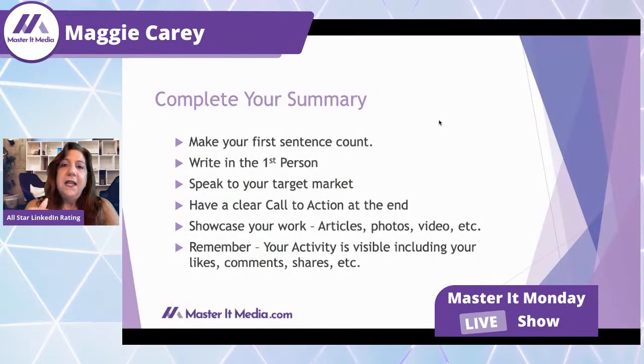So the next step after your headline is going to be your summary. The summary is your about us. It's who you are. This is free form, but make sure you are making your first sentence count. Those first few sentences are going to be what's shown until they hit more. Again, if you're reading an article somewhere, you read the first couple of sentences. If it doesn't intrigue you, on to the next thing. That's why your first sentence has to count in your summary.